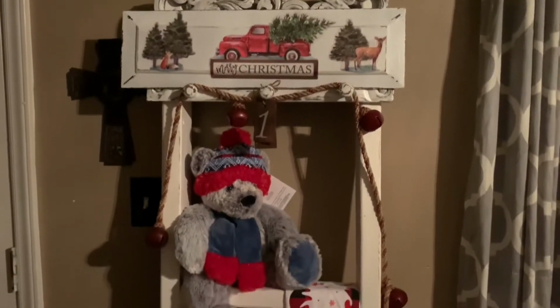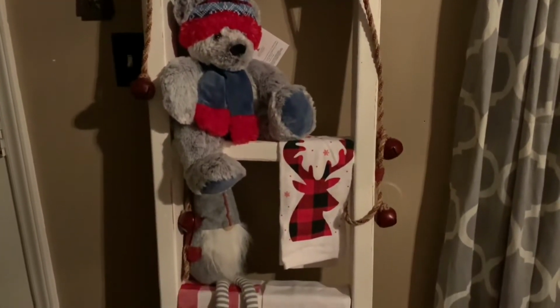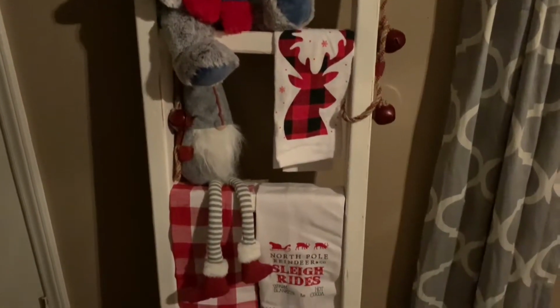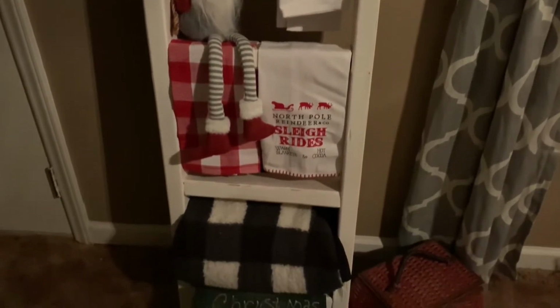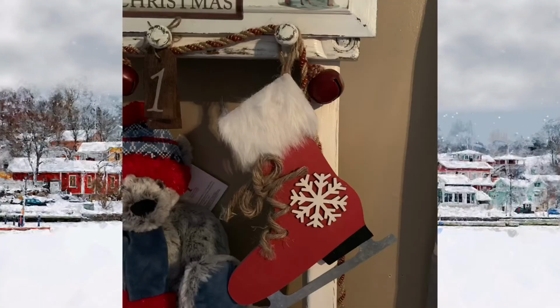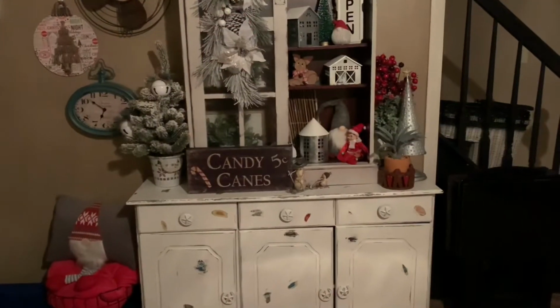Here's my ladder, and I have some things that I've bought and some things that I've made, and I just put them all up on my little ladder. The towels I think came from Walmart, and I just love that little deer, and the towels are just so cute, so I decided to put them on my ladder this year. I made this video and went shopping, of course, and I actually found this cute little ice skate at Dollar General. Oh my gosh, so stinking cute. I fell in love with it, so I hurried up and put it in my video.